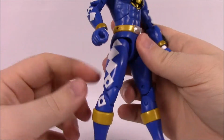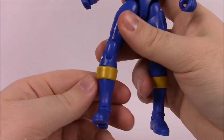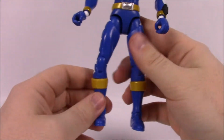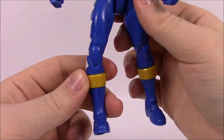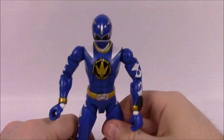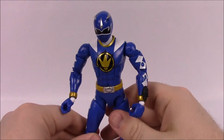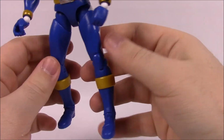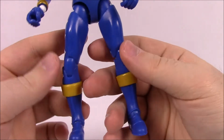And again, going down the legs, same design with the blue and the white diamonds, and then the gold bars at the top, and then the feet. And here's where we get to the issues. So he's got some issues standing. One, you can see his leg is bent, probably from the packaging. It's bent inwards, which usually isn't that bad, and it's at least bent the proper way. It's not bent out, which would be worse. It's bent inward, which you can usually play around with or move around. But then we get to the other leg, which is a straight leg. It's not bent or anything.